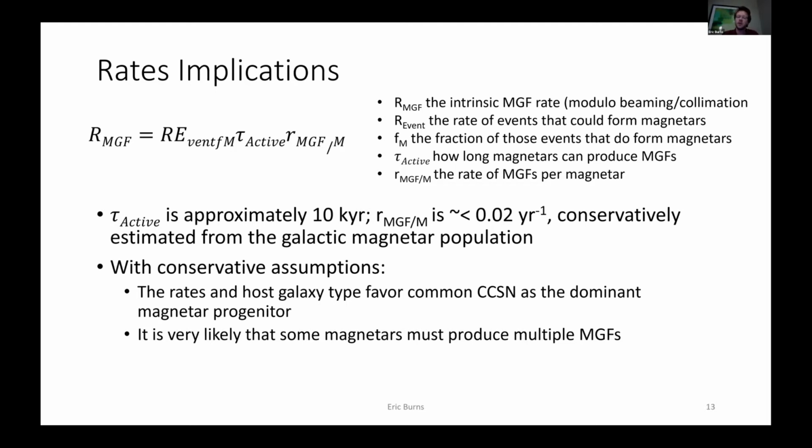When you combine that with the host galaxies, which have high star formation rates, but also have high metallicities, those two together favor normal core collapse supernovae as the dominant magnetar formation channel. And additionally, the rates are so high that some magnetars must produce multiple giant flares. Neither of these are really surprising. I think this is generally what people expected, but it's nice to have some additional observational proof of that belief.